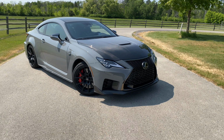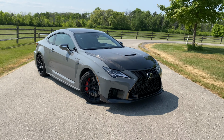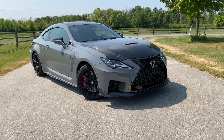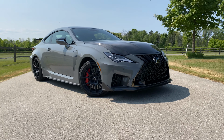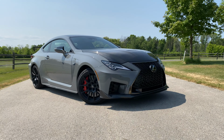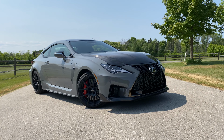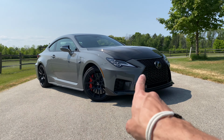First thing we're talking is money. Now this is the Track Edition. It is, I believe, limited run, and it's a lot more expensive than the base RCF. The base RCF starts at about $68K. This starts at about $101K, so about $33,000 more, or close to 50% more than a normal RCF.